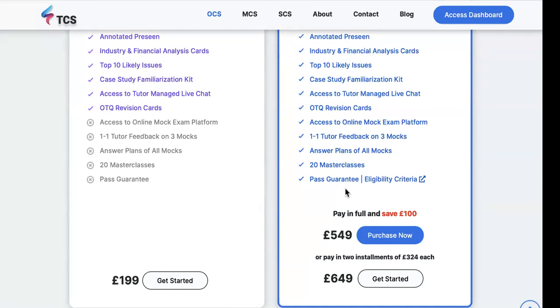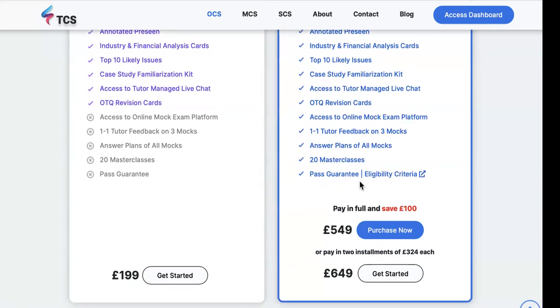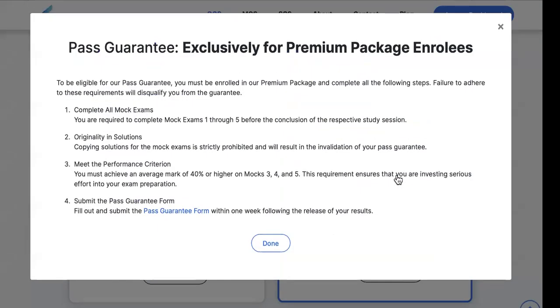And this package, the premium package, comes with a pass guarantee. So what does this pass guarantee tell you? If you invest in the premium package and end up failing the exam, which is highly unlikely, we'd give you access to the premium package in your subsequent sitting free of charge. However, in order to claim the pass guarantee, you need to complete these 3 requirements.